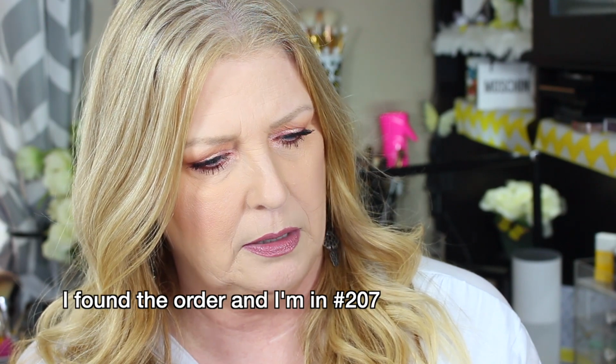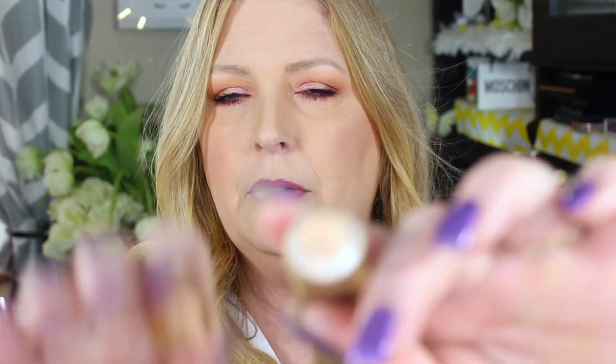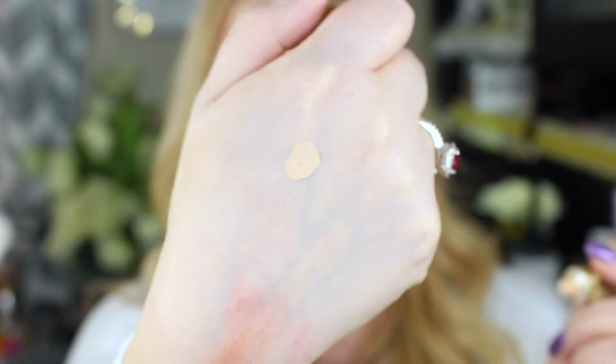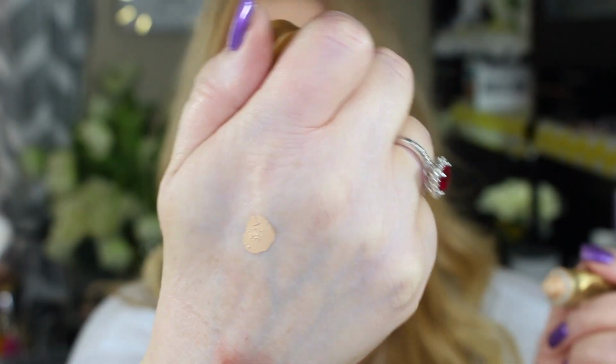Don't even know where it has it on here. I don't see the color on here. So unfortunately, but this is such a thick, wonderful foundation that if you have any foundation that's just too thin and you need to thicken it up a little bit, or anything that you need to cover up, oh, this is the one to get. It does a fabulous job on doing that.